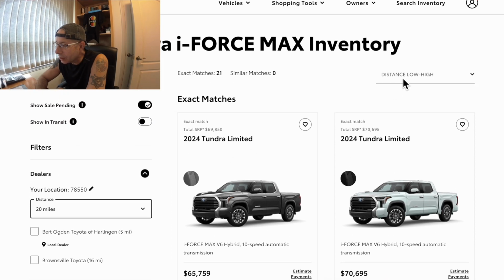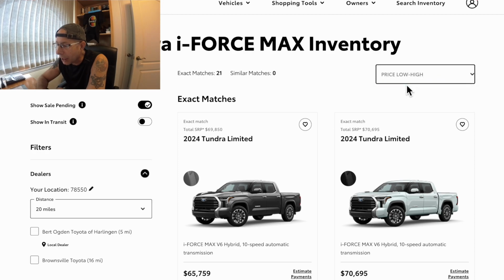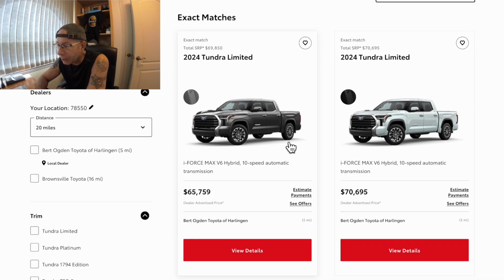Now, as far as sorting goes within this screen, over here on the right, we're going to click on price low to high. I want to start at the lowest price. What we have first off is a 2024 Tundra Limited. It is an iForce Max V6. They're all V6s. Hybrid, 10-speed automatic transmission. It looks like it's in the gray color.